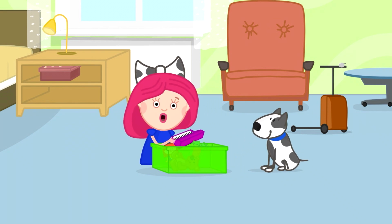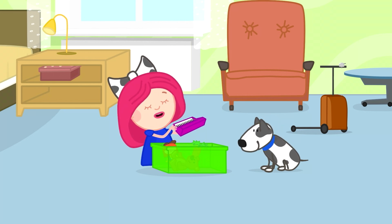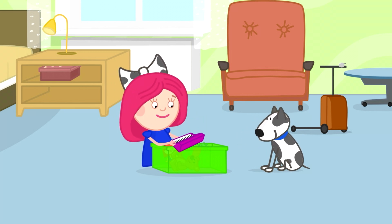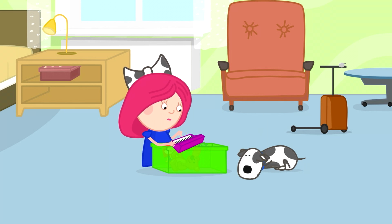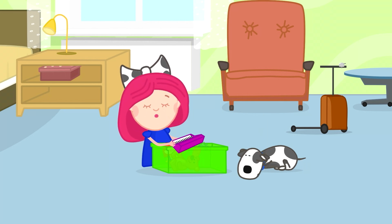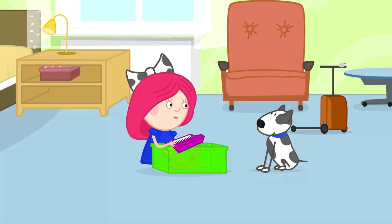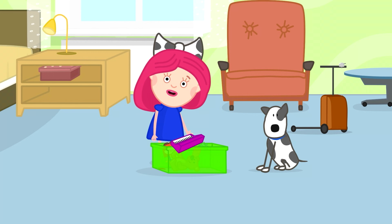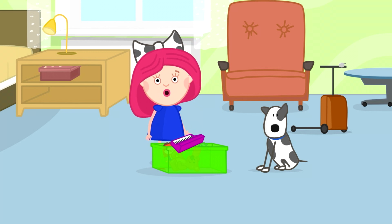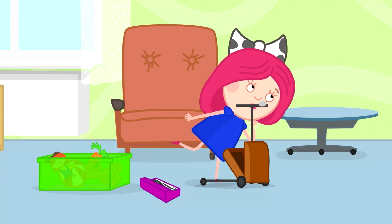Hello, I'm Smarta. Look at this. I found such a beautiful piano. It's a shame I can't play piano. Can you play, Spotty? Let's find out where we can learn to play musical instruments. Navigator, hey!